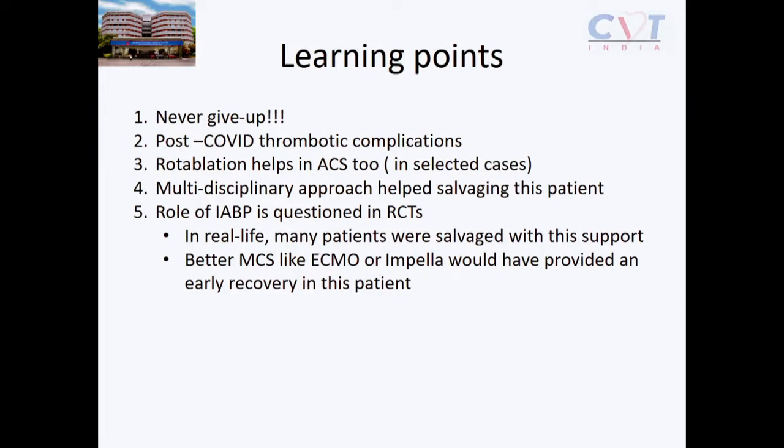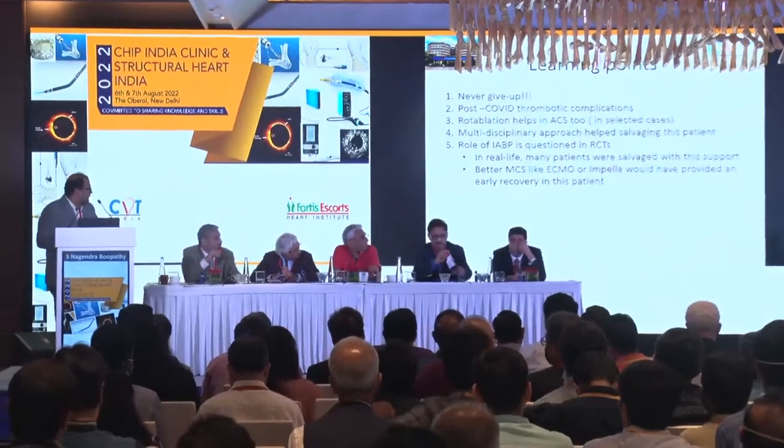Dr. Bhagwat, would you like to make comments on this? Yeah, it was a complex situation. I think whatever best possible thing has been done. So I would not try to really dissect this case. The basic point was to get him off the table. Ashok? No, I actually missed the first part of the case, which was the most important, so I'm not commenting on it. Okay, sir.